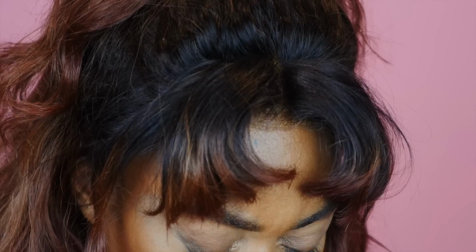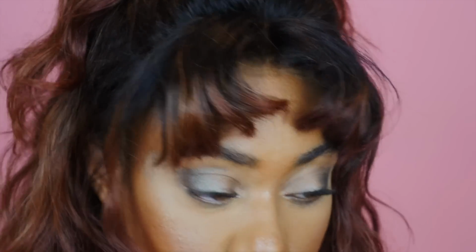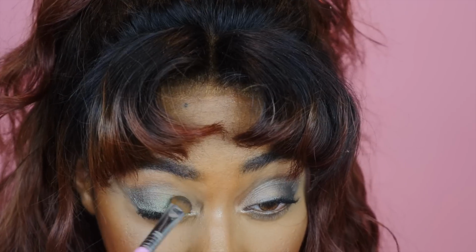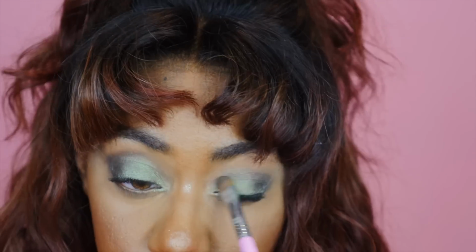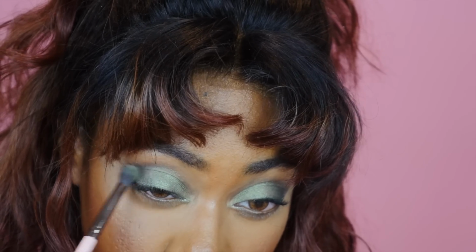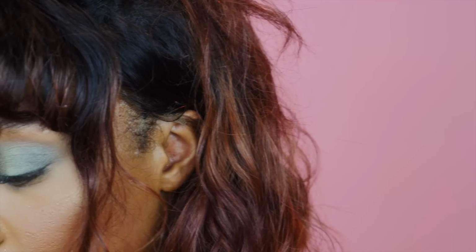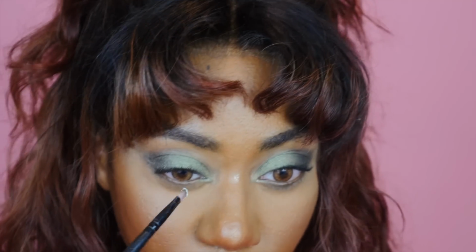So yeah, I'm gonna go in for this next look. I'm gonna keep the red lip that I have on right now, and I'm gonna go in with this green palette from Wet n Wild. Yeah, this is the Jade palette. Okay, and then I'm gonna go in my inner corner with the lightest green shade in here. It's kind of hard to see, but it's got little hints of light green specks in it as well.